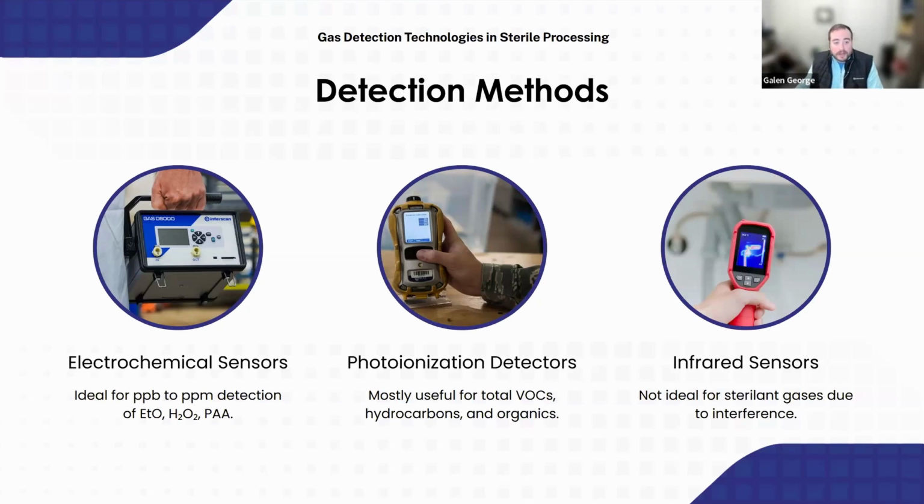There are other detection methods that are maybe less popular. Photoionization detectors can pick up some organic vapors, but they're not very selective, and they're more often used for solvents rather than oxidizers like peracetic acid. Also, hydrogen peroxide doesn't ionize well in a photoionization detector.